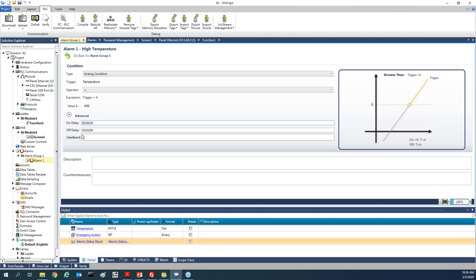Of course, as you understand, all these options here, the on delay, the off delay, and the dead band are for filtering, because sometimes the temperature is fluctuating. You don't want to get so many alarms, so you can create the condition for filtering it here. Same goes for off. Basically, we can decide that only if the value of the temperature goes below 50 and stays below for more than this time, then the alarm will turn off, will go inactive.